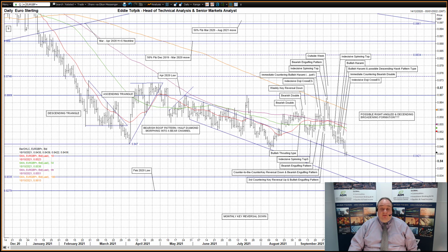Now, speaking of this bear channel, the market halted at the upper channel line, currently 84.28, or I should say the broken upper channel line. Beyond this, there doesn't seem to be that much support until some congestion from February 2020 in the 83.35 area. So far today, a slightly lower open, but a muted attempt lower, as if the market is finding it hard to push down through the broken upper bear channel line.